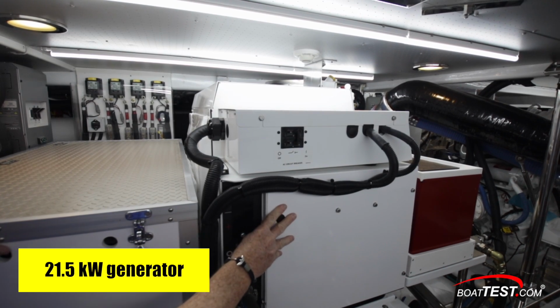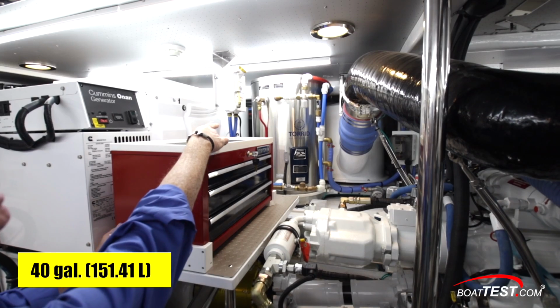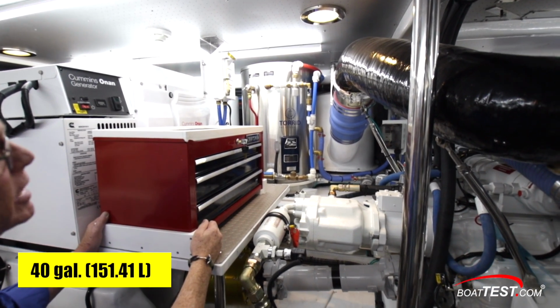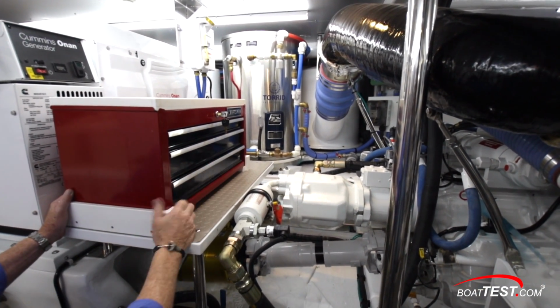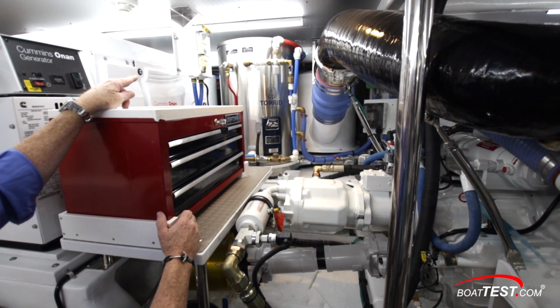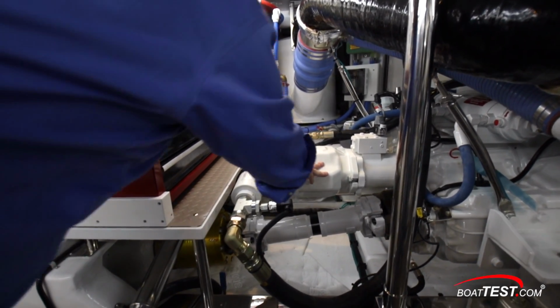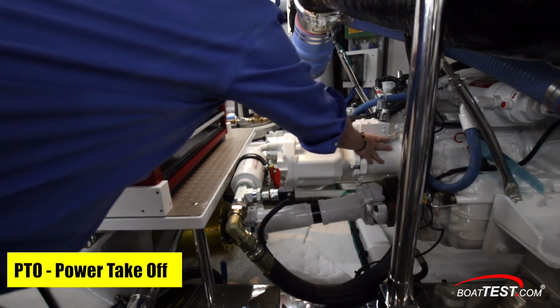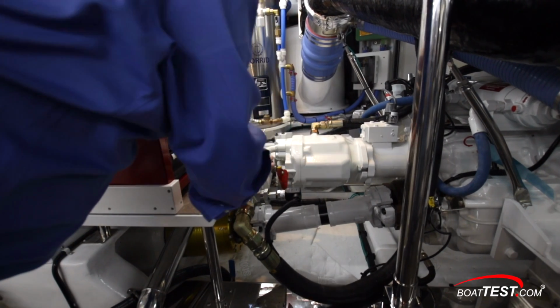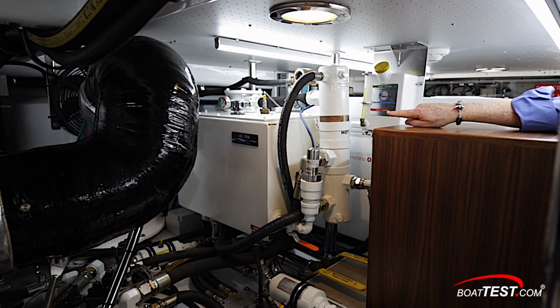Just ahead, the first 21.5 kW generator. Now further ahead, look at this, a 40-gallon hot water tank, and that is heated by electric and by the engine. I can see the oil reservoir for the C-torque system. Let's take a look at the back of the engine. Look at this. A clutched PTO with a hydraulic pump, silencer, and notice that there's a crossover going to the hydraulic tank, which is over to the starboard side.